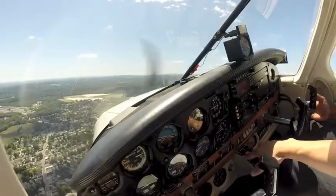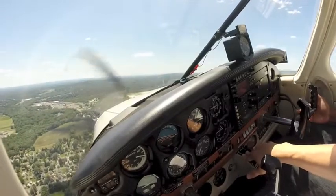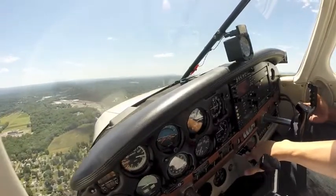Right on Alpha, then taxi to parking, remain this frequency. Left on 20, right on Alpha, taxi to parking, and stay with you, 8 Charlie Golf.